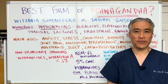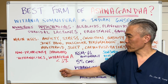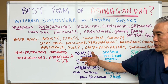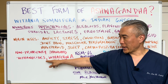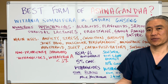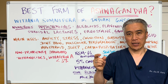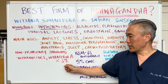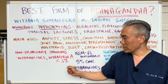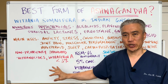Now, there are 4 different products out there currently being used in the market. The regular one, which is a non-proprietary blend or standardized blend with Withanolides, with Withaferin A of less than 3%. So this is basically the powdered form, or you get it in a capsule or a tincture, and it's not like a special processing method, but they have less than 3%. This is what's been used traditionally.